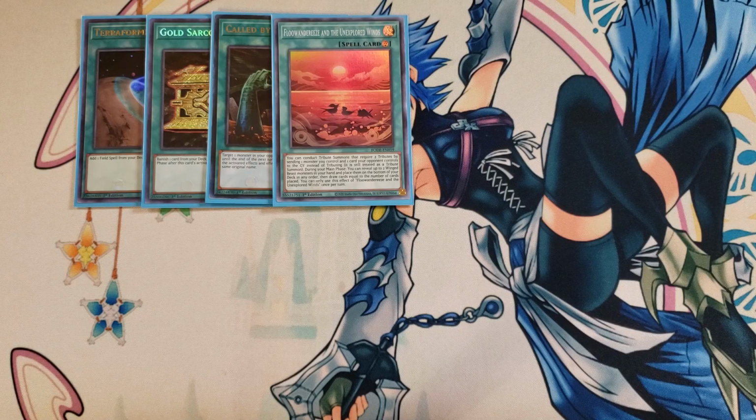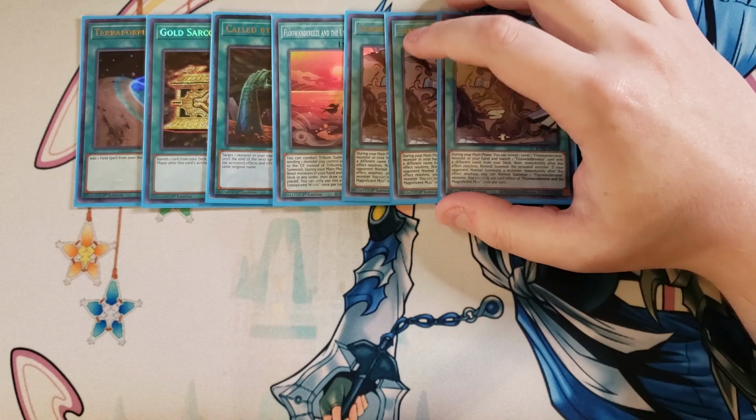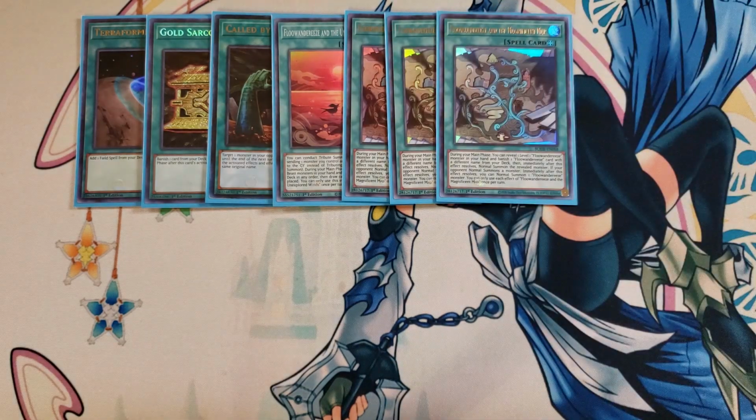We then play 3 copies of the Magnificent Map. Magnificent Map is so good because it's the searcher of the deck. You can reveal any of your level 1 Floowandereeze, and then once you reveal them, you banish a Floowandereeze card from your deck with a different name from the one in your hand, and then you immediately normal summon the one that you revealed, which is really good because it doesn't count as your first normal summon of the turn, so the deck doesn't auto lose if you get your normal summon negated.